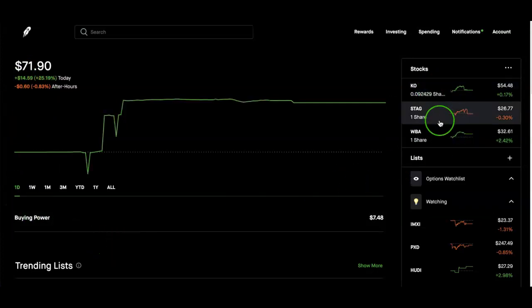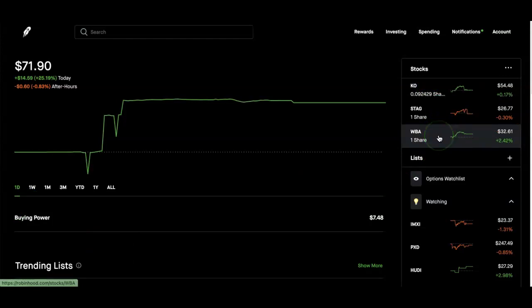So these are the stocks. So eventually what I'm going to do is slowly build these stocks to about 100 each, and once I reach maybe 10 or 20 for each, then I'll start adding more companies into this dividend portfolio. Hopefully by showing you this, it'll inspire some of you guys that want to start their dividend portfolio, but not sure how.